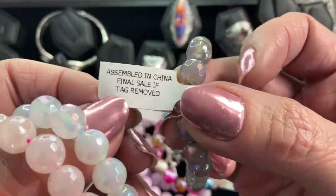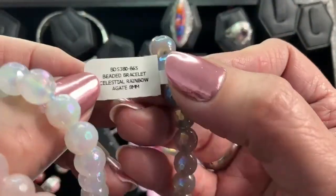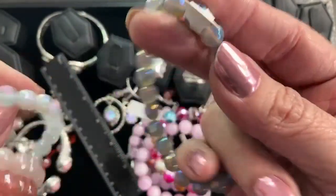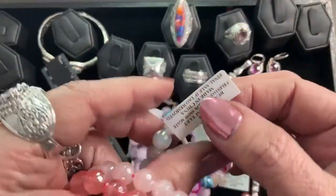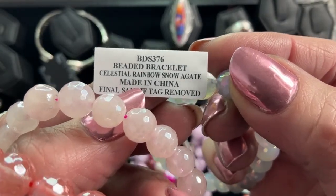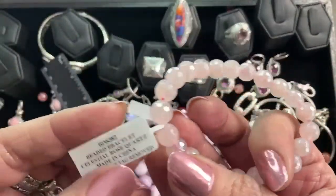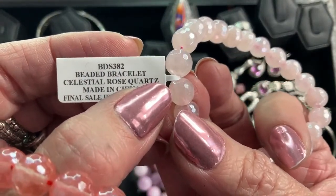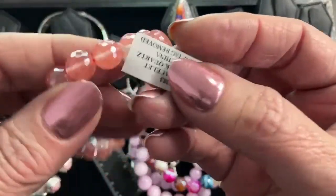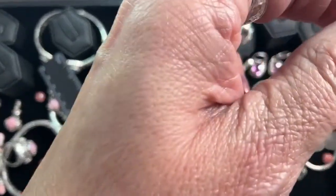Because these are just more kind of fashion fun stuff. BDS 380, and this is the Celestial Rainbow. And that'll fit a 5.5 to a 6.5, $29.99. Okay, this one is BDS 376, and this is the Celestial Rainbow Snow. That'll fit a 5.5 to a 6.5, $29.99. And this is the BDS 382, and this is the Celestial Rose Quartz. And that'll fit a 5.5 to a 6.5. And this is the little one I broke. That one is BDS 383. It's going to fit a 5.5 to a 6.5.